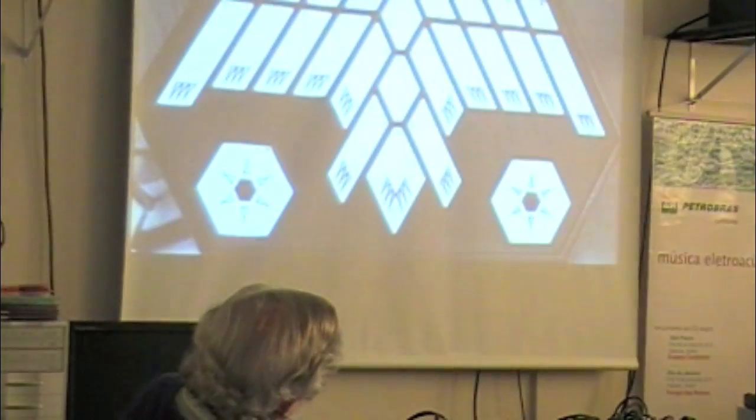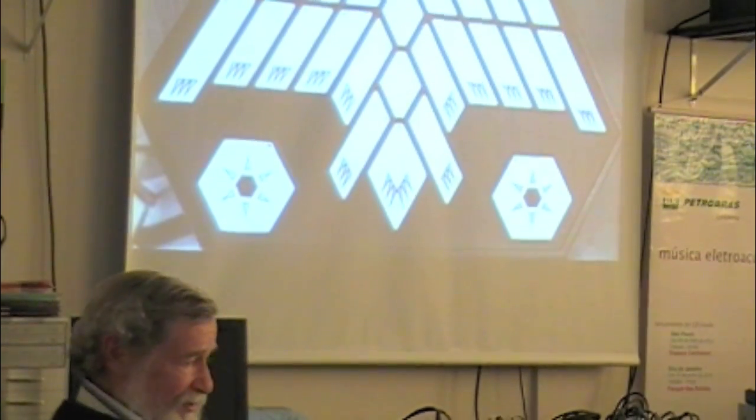And the two keys on the left and right are actually XY sensors, so they can respond as you move your hand around. All of this is pretty common nowadays, but this was in the days before iPads and cell phones and so on.